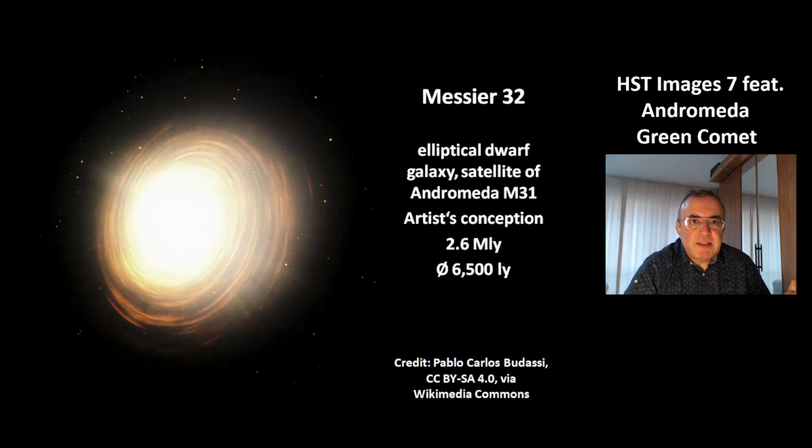This is an artist's conception of the satellite galaxy Messier 32 of the Andromeda Galaxy. This is an elliptical dwarf galaxy, so it's very different from the Small Magellanic Cloud and the Large Magellanic Cloud of the Milky Way. It is at a distance of 2.6 million light years and has a diameter of 6,500 light years.